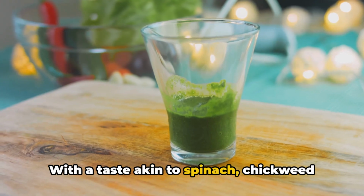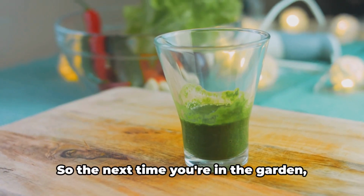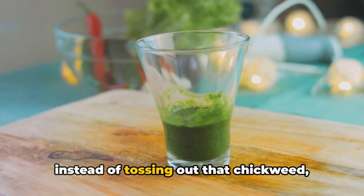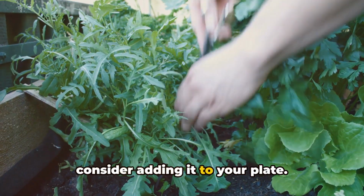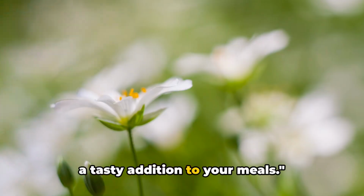With a taste akin to spinach, chickweed can easily be incorporated into a variety of dishes. So the next time you're in the garden, instead of tossing out that chickweed, consider adding it to your plate. Chickweed is not only nutritious, but also a tasty addition to your meals.